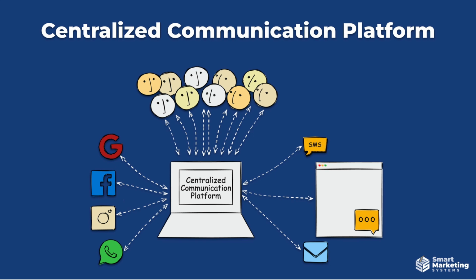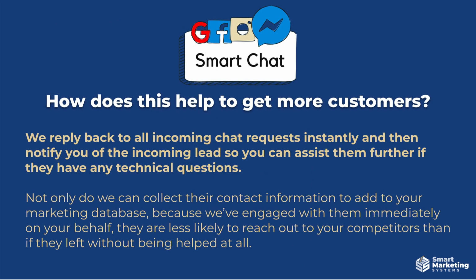No more logging in and out of multiple platforms. So how does this help to get more customers? We reply back to all incoming chat requests instantly and then notify you of the incoming leads so you can assist them further if they have any technical questions.